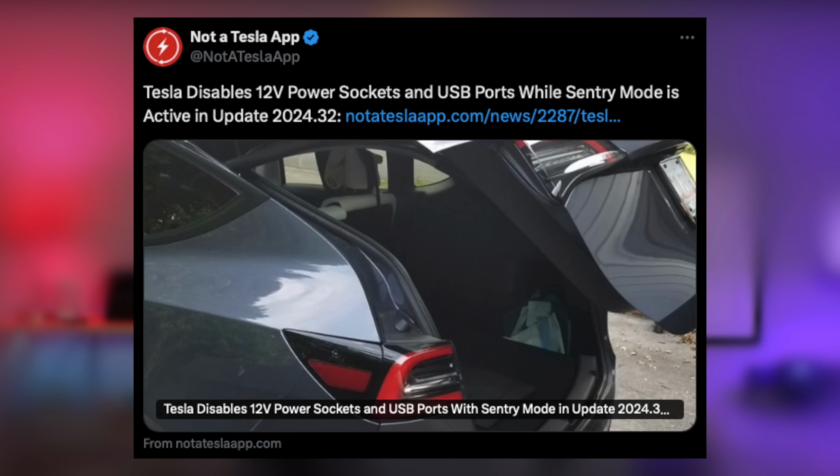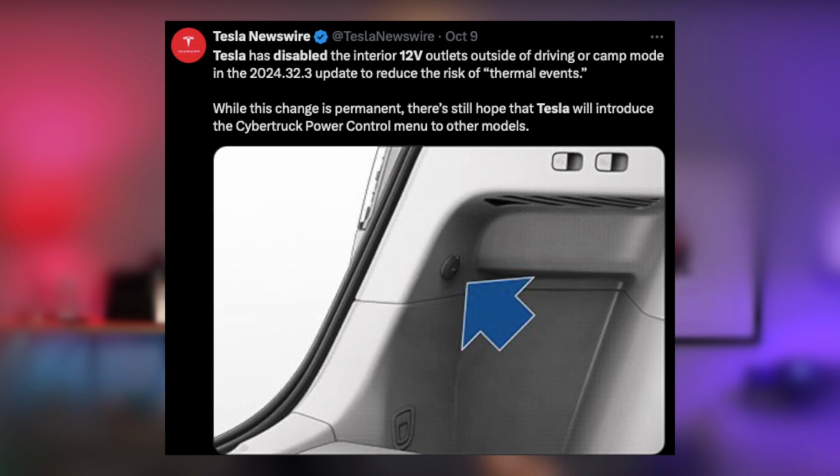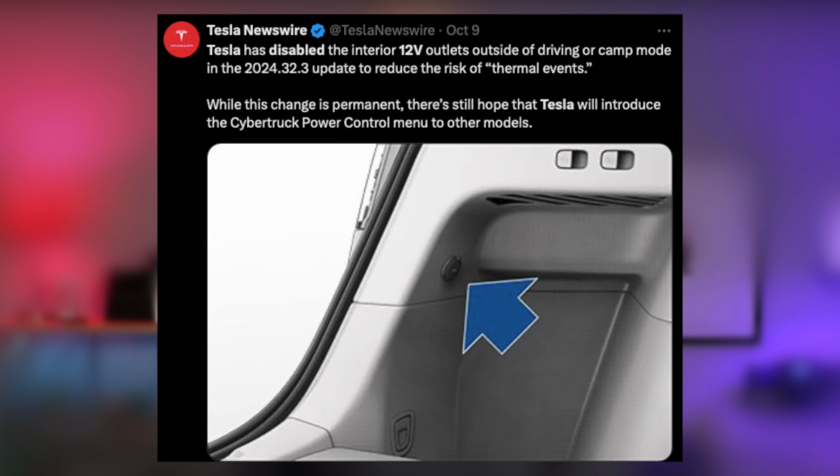And when Tesla did that, it made it nearly impossible to keep cold food cold with that in-car fridge. Now, Tesla has acknowledged that this wasn't a bug. This is something that they actually intended to do and was 100% a deliberate thing. The reason that they said was that there were some bad apples that were taking the 12-volt outlet and doing some really strange things to them, like wiring up microwaves or large inverters that were causing things in the system to overheat to the point that they thought it would catch a fire.